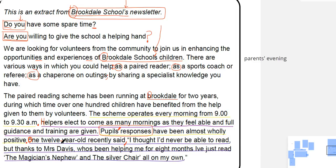One 12-year-old, you need a hyphen between year and old and a hyphen between 12 and year, because this is a compound noun. And these compound nouns, when there's no S on the word year, they always need hyphens between the 12, the year, and the old. You need two hyphens there. So that's one that the paper missed.